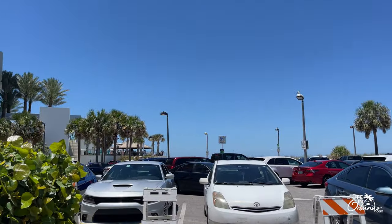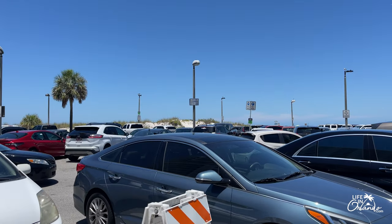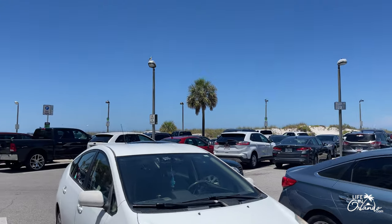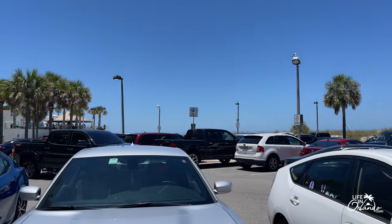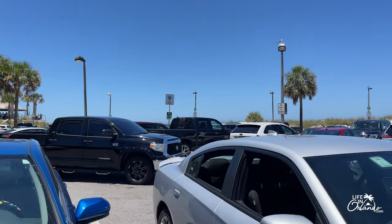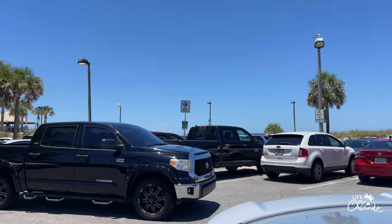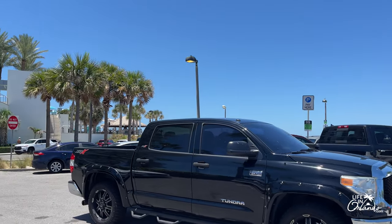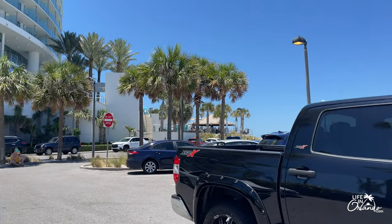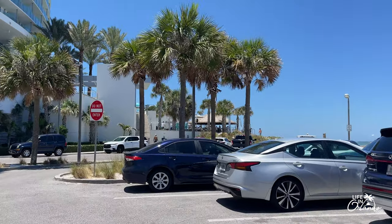This is a public parking lot as well, right by Opal Sands. So if you're looking for somewhere to park, down more on the south end, there's public parking available down here. I'm just gonna cut through this parking lot and walk over by Opal Sands so that you can see what the beach area looks like and what I'm talking about when I say the end of Clearwater Beach.